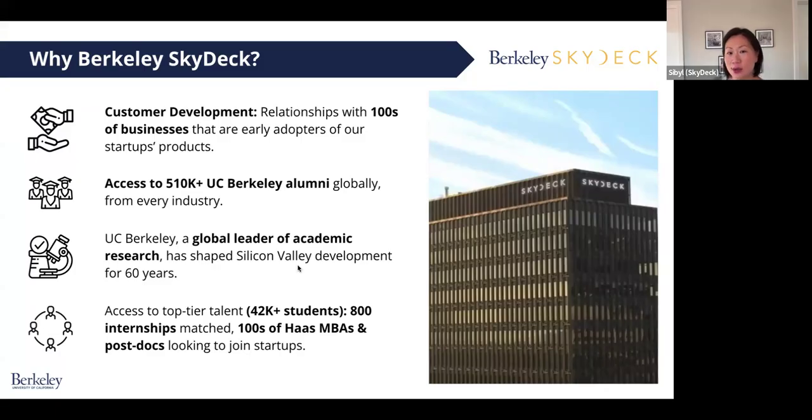We're also a leading global research university. UC Berkeley is the number one ranked university in the world for producing the most number of venture-backed startups. And we have this crazy, phenomenal talent bridge. We have to date had, I think, over 2,000 students that have been matched for internships with our startups over the past 6 years since we first started the intern fair. And that's pretty awesome. If you come to SkyDeck as a startup, for sure you will be able to hire Berkeley talent, whether it's undergrad, postdocs, or MBAs.